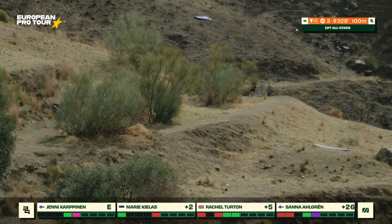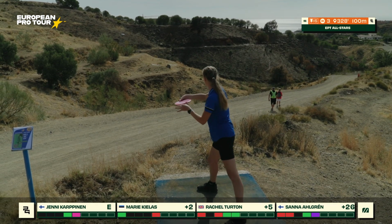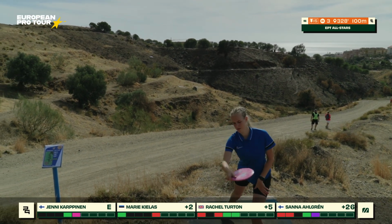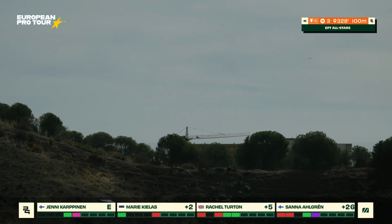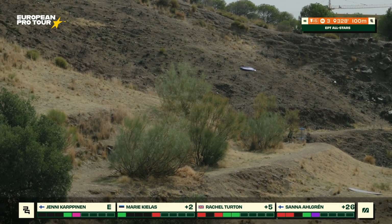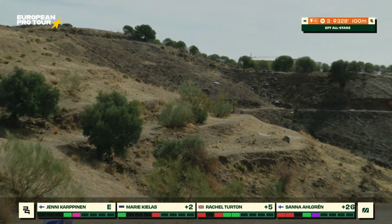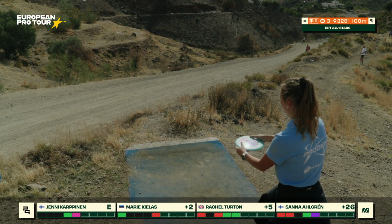Rachel not pleased with that one. Finds an early release and likely an easy 3, but did enter the heart of that bush. Marie gaining a stroke on that last hole to Jenni, only 2 holes back now. Here on hole 15, every single stroke will count, and momentum is certainly in play. This is going to be a big moment here for Jenni.